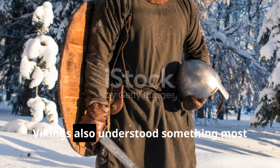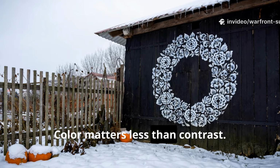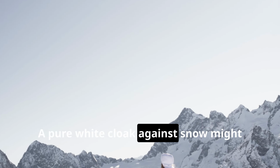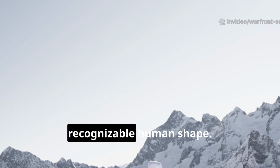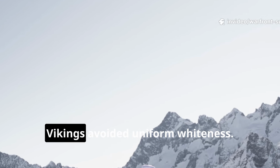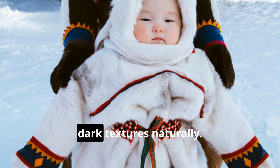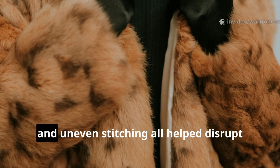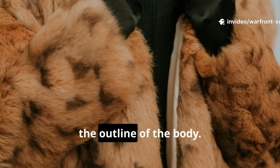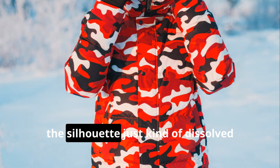Vikings also understood something most people still get wrong today. Colour matters less than contrast. A pure white cloak against snow might seem logical at first, but it actually creates a solid, recognizable human shape. Vikings avoided uniform whiteness. Instead, their winter clothing mixed light and dark textures naturally. Fur trim, rough wool, layered hems and uneven stitching all helped disrupt the outline of the body. At a distance, or through falling snow, the silhouette just kind of dissolved into the background.